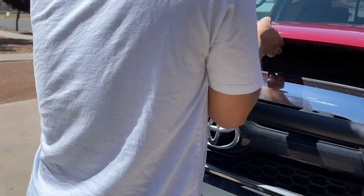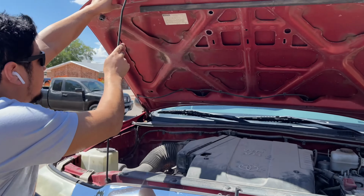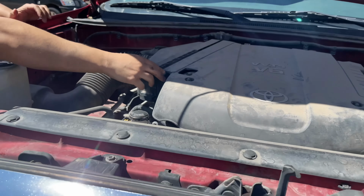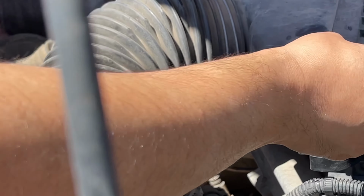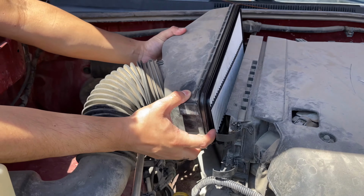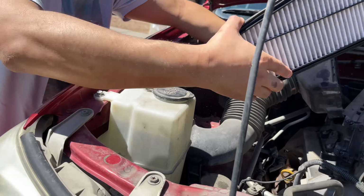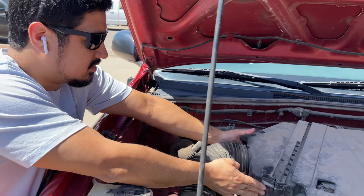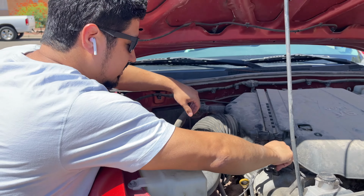The next thing that you're going to want to do is check your air filter on your vehicle. Typically, most of the time you have clips that hold the air filter on, and all you're going to do is open up these clips, take off this, and check your air filter inside. By having a clean air filter, you will also be able to help save on gas. By saving on gas, it will help save you money.